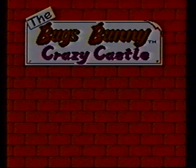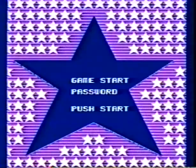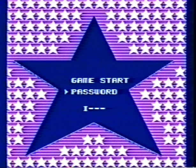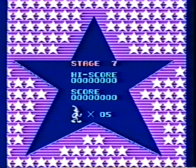Now we will play Bugs Bunny again. This time, the only difference is that we will use a different password. I will enter J-O-3-Y. The screen display says that we'll start on stage 7. Instead, you will see that the screen is completely corrupted and frozen. Gameplay is impossible.